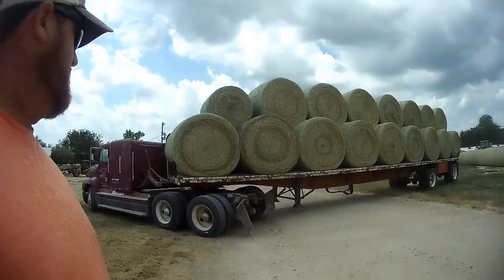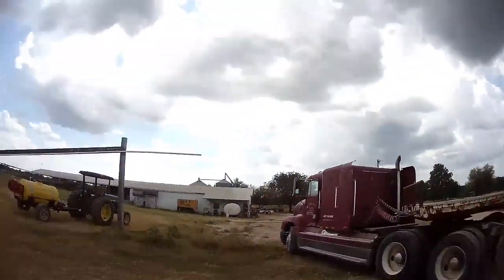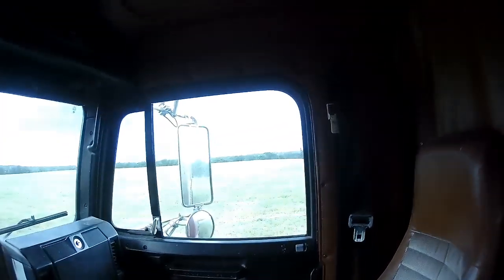Alright, we're about to get this unloaded. I'm going to snap my fingers and it's going to be done. Abracadabra, Holmes. We got all the loose bales and we're just getting the bales that are stacked up here on the hill now. We've already hauled, this is third load, I think. I can't remember already. And it is raining over there.